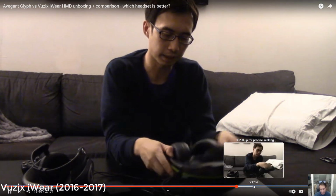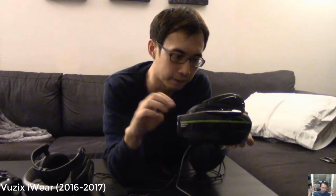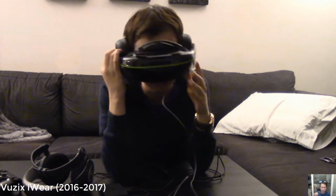But I have to say that with this headset, the video quality wasn't as sharp as the Avegant Glyph, and I also looked at the Avegant Glyph in the same video here because I also got it around the same time in 2016. So the good things I remember about the Vuzix eyewear was that the virtual display inside of it was actually quite big. So it was kind of immersive in that sense. It was very immersive actually because the size of the virtual display was pretty big.